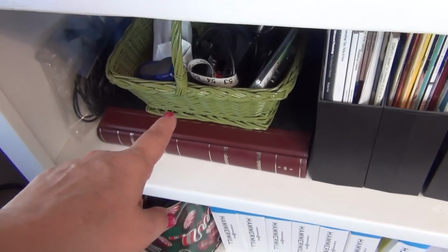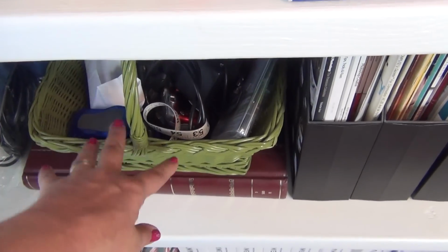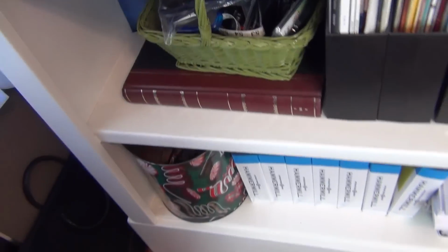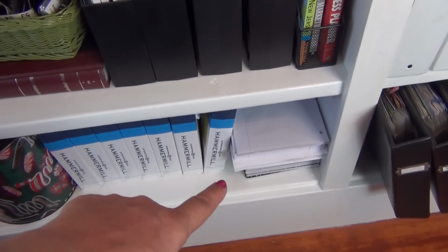Look, the green basket, I didn't get rid of it. I didn't get a chance to go through it, but it's basically like some unassorted electronic stuff, and that can stay there, it doesn't bother me. And at the bottom here is all paper supplies and notebooks.